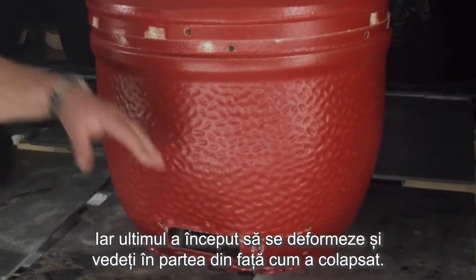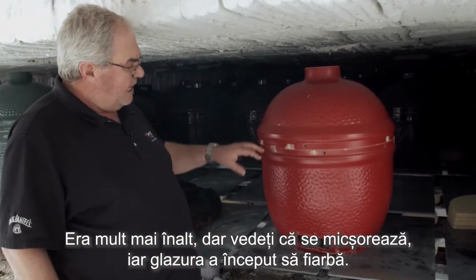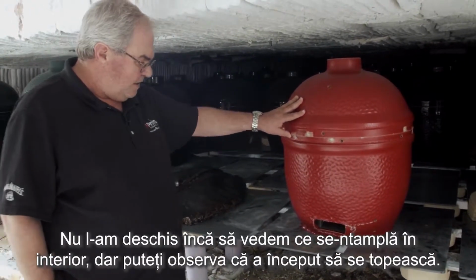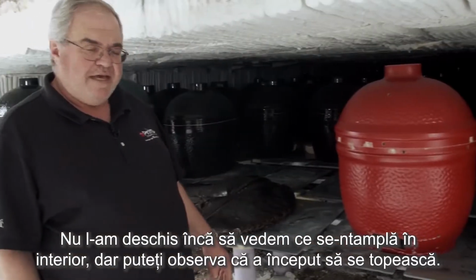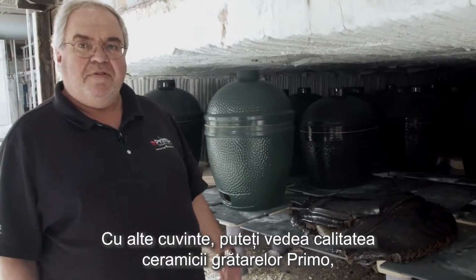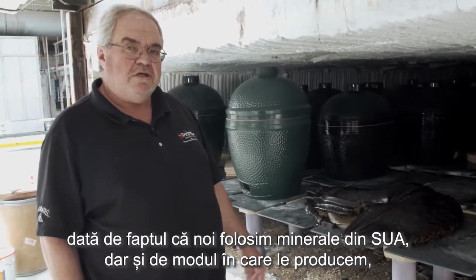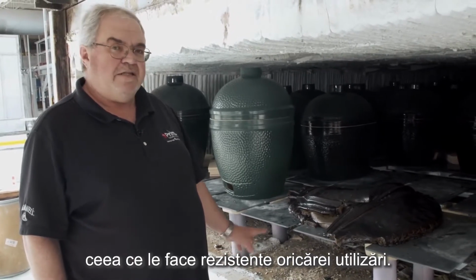And the fourth one has started deforming. You can see in front it's starting to collapse. It was much taller, but it's coming down and the glaze has started boiling. We have not opened it yet to see what's going on inside, but you can see the whole thing starting to collapse at the edge. So in other words, you can see the quality of the ceramic of the PRIMO, because we use US minerals, and the way we make it can stand any abuse.